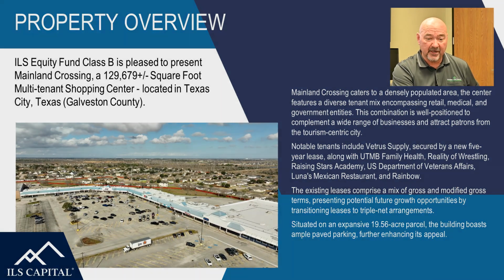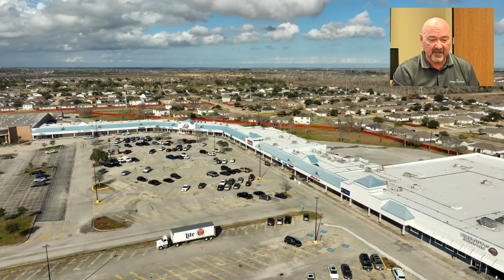Two sections have been cut off of the center, and on this slide you'll see a picture. Just to the left side of the picture you can see that those blue roofed buildings, which is our subject property, are attached to another building that looks like it's brick faced, and it is. That is actually a county building. It was sold to the county years ago. So Galveston County, Texas has some of its offices in there.